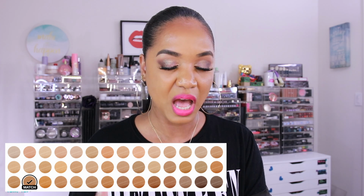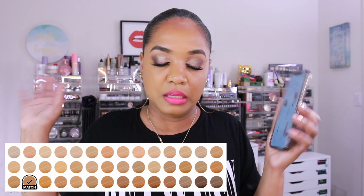So Clinique needs to do a lot better with this shade range, but there are shades for deep tan skin and dark skin, just not deep rich skin, which is a pity because I find that Clinique's foundation range tends to be pretty good as far as shades go. So I'm disappointed to see that from Clinique, but don't shoot the messenger. I'm just here to test this for you guys. And the recommendation for this is for dry combination to oily skin.